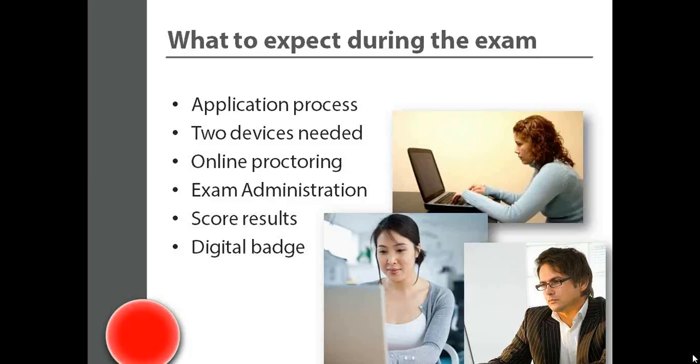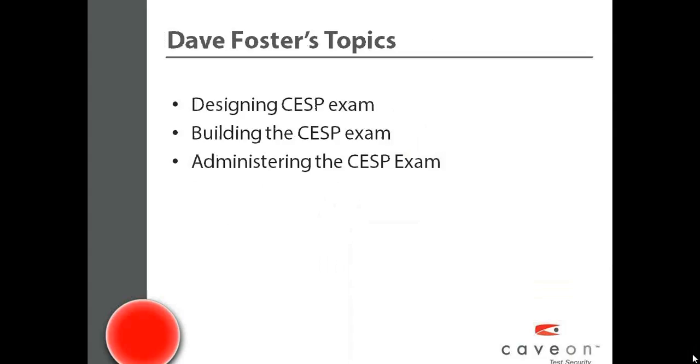So then we will go through exam administration. When you finish the test, you will get your preliminary or provisional score report or results. We'll go ahead and validate those score results, and if you pass, then you'll receive one of the digital badges for successful completion. So that's a basic overview.